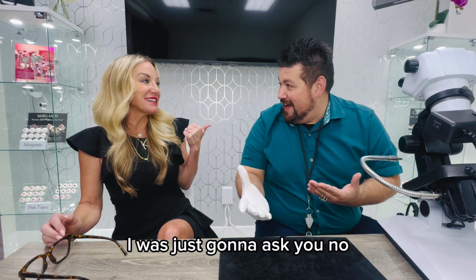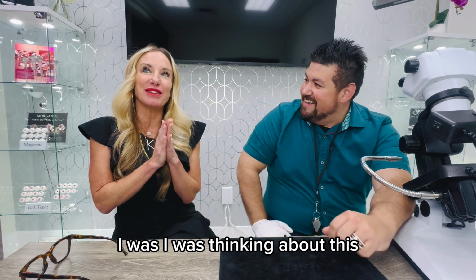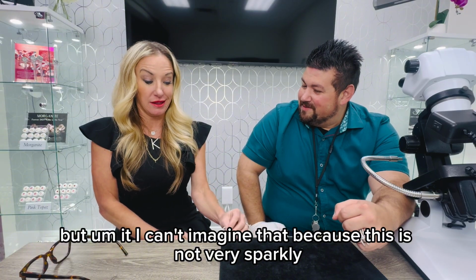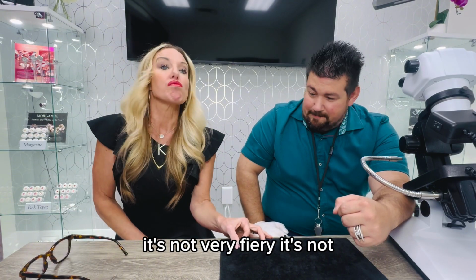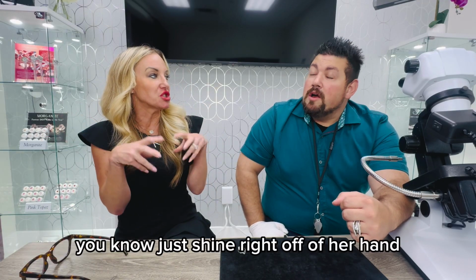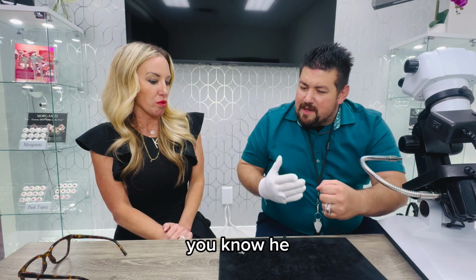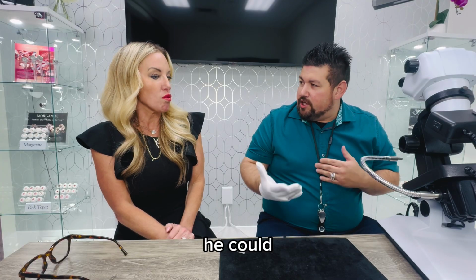I was just going to ask you. No, I was just going to ask that because at the end of the day, I was thinking about this. None of us are going to find out, obviously, but because this is not very sparkly, not very fiery, I can't imagine that Taylor would want to wear anything that doesn't just shine right off of her hand. So he probably had it recut. Don't you think? I don't know. He might. He could, if he wanted to get it recut.